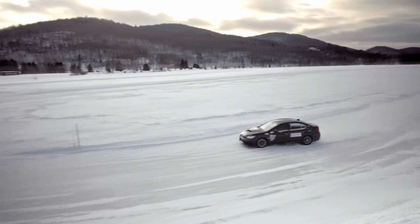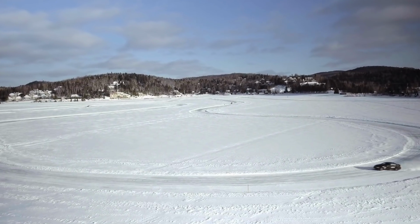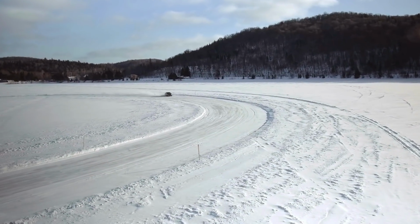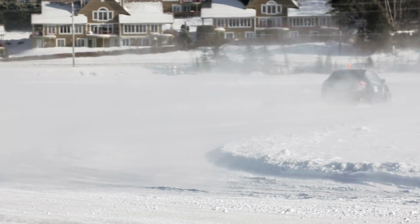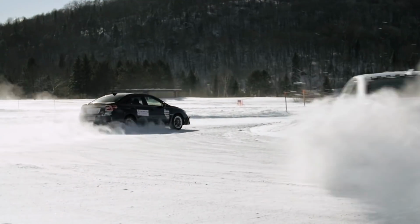We've inspired ourselves from what we see in Scandinavia on big lakes, those long tracks. We have a road course that totals 3.2 kilometers. It's like a big road racing track on a frozen lake, and we have a bunch of skid pads and skid areas, so it's really rally on ice, really. It's really unique. I mean, you're always out of control, trying to regain control.